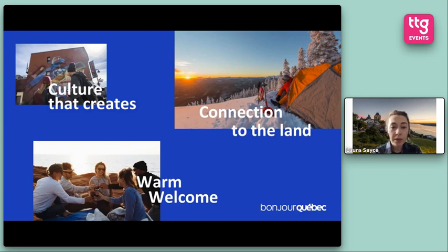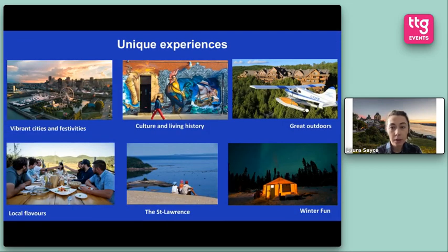So what to experience in Quebec? Here are just some of our unique experiences, 6 of those that we feel make us special. We have our vibrant cities and we have our festivities. This is excitement all year long. We also have our culture and our living history, which is rich and varied and it's everywhere. We also have our great outdoors as well, which is nothing short of spectacular. Then we have our local flavours. The local cuisine is varied and simply delicious.